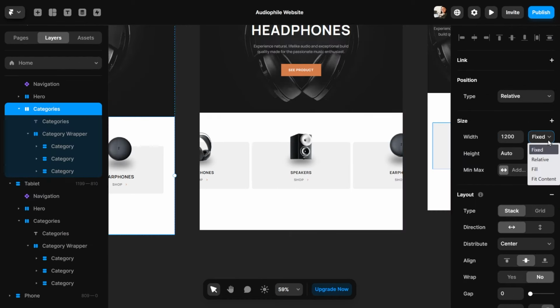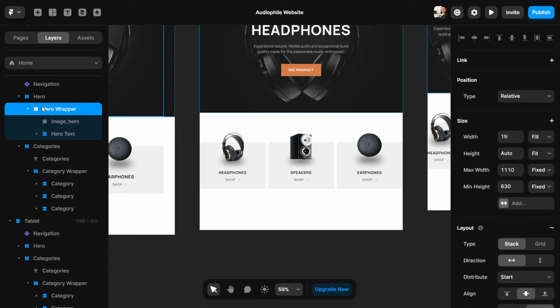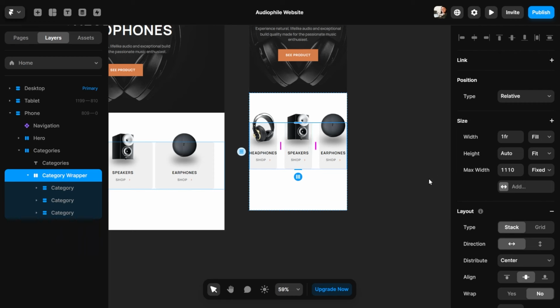I had to change the width of the category stack to fill so that things would fit better on tablet and phone. And I also added some padding to the sides on tablet. Now for phone, there wasn't a ton that I had to do.